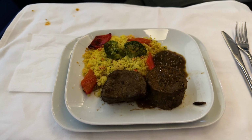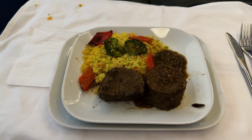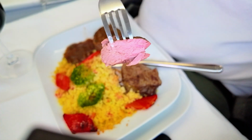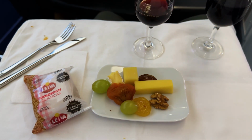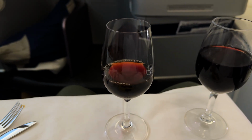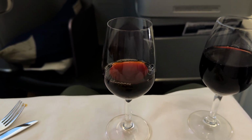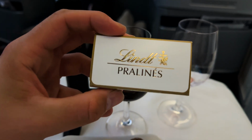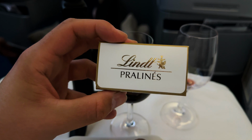The main course was beef with couscous and vegetables. The beef was very dry but edible, and to finish off I went for the cheese selection, which I enjoyed with a glass of port. The crew finished the service by handing out a box of chocolates to each passenger. I think this is a nice touch and an easy win for Lufthansa here.